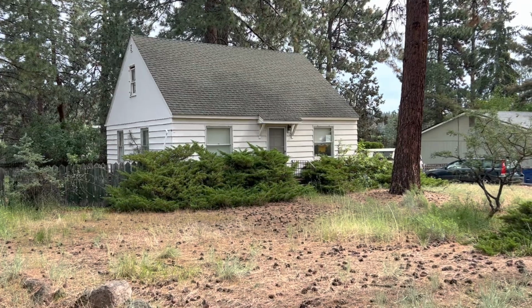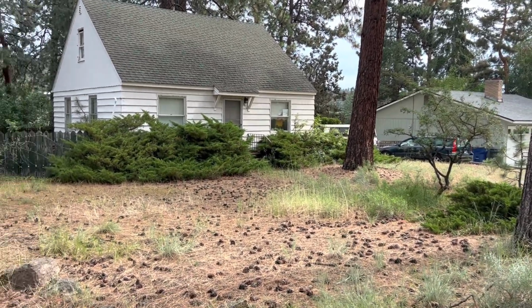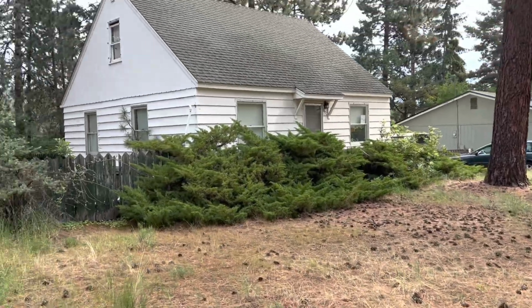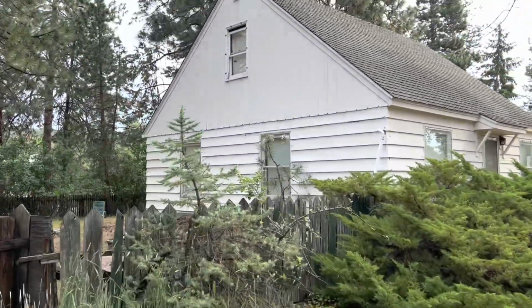Here's another one that would be perfect. This one actually looks like it's new enough and in good enough shape that it probably could be financed. And I love the location, the yard. Obviously, I'm a landscaper, so I could do a lot of the work. But it's a nice little home, probably 1 or 2 bedrooms. Perfect for a little family.